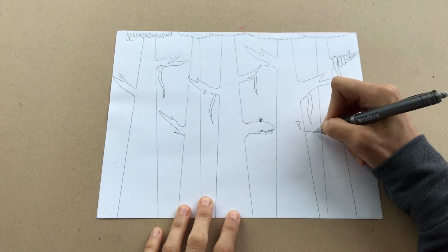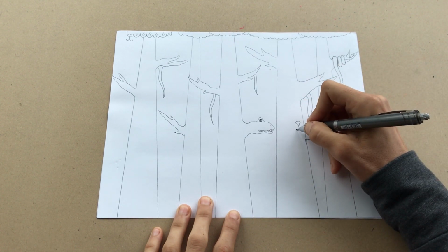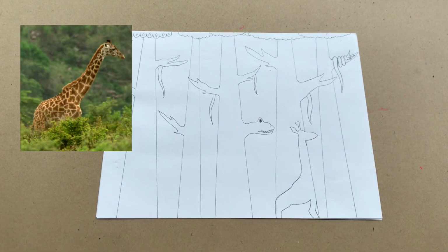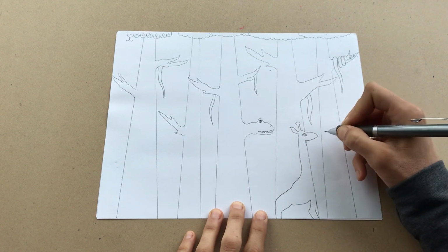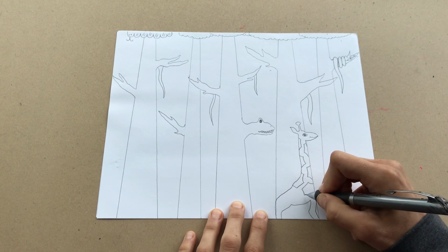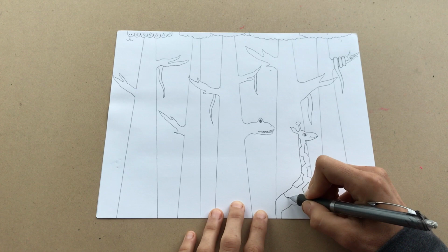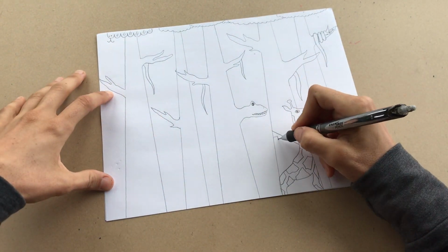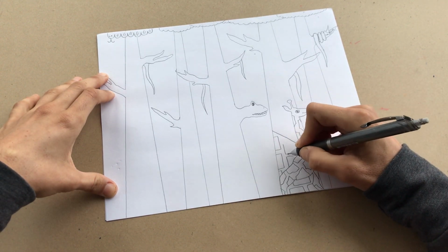Now we're going to add more patterns, shapes, and, of course, hidden animals to cover our trees. I'm going to draw a giraffe right here. The key to hiding your animals is to draw your animal, then draw similar line patterns next to the animal so that it appears to blend in. Now that I've drawn my giraffe, I'm going to draw a rectangle pattern around it before moving on to my next shape.